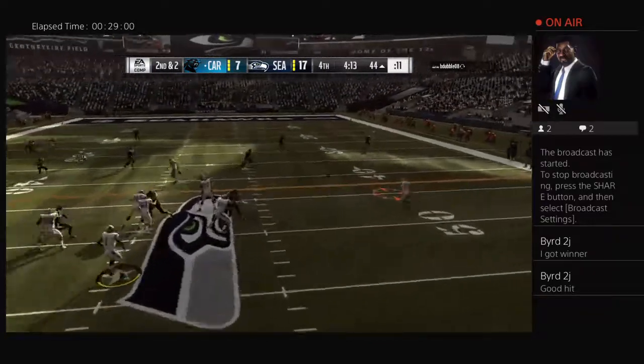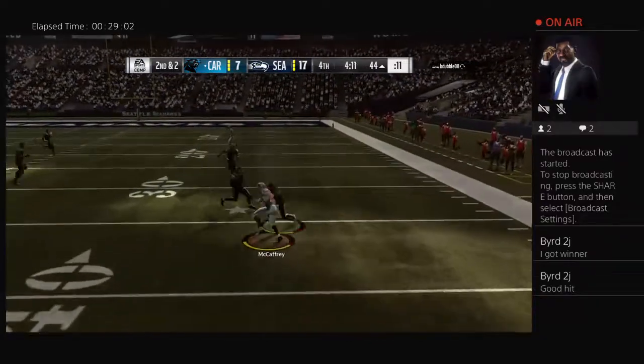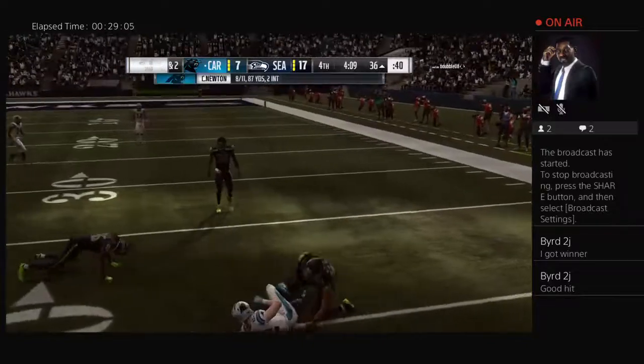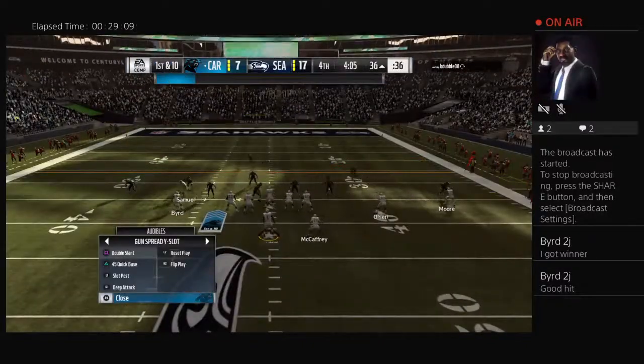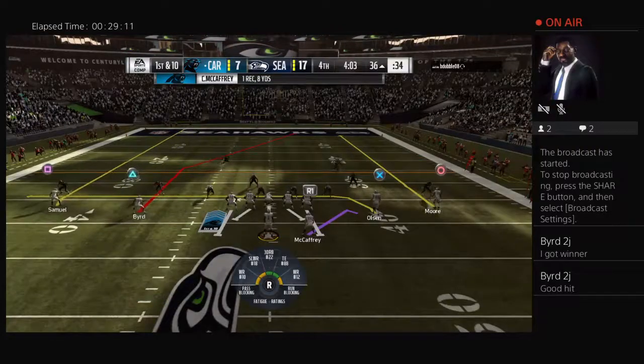Out of the gun, Newton. He'll drop it off to McCaffrey. And here he'll be brought down a little shy of the 35 at the 36. 8 yards on the pickup there, and it moves the sticks.